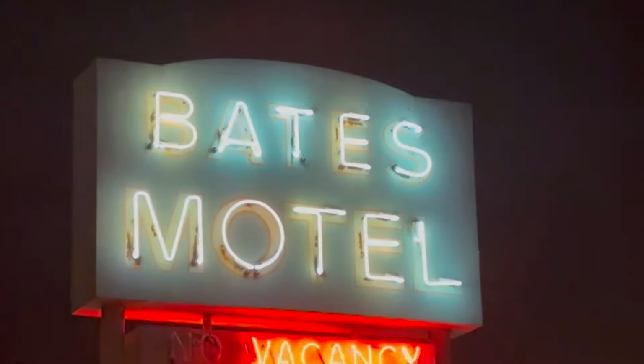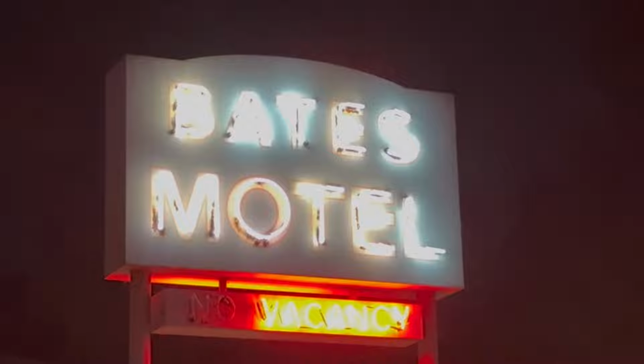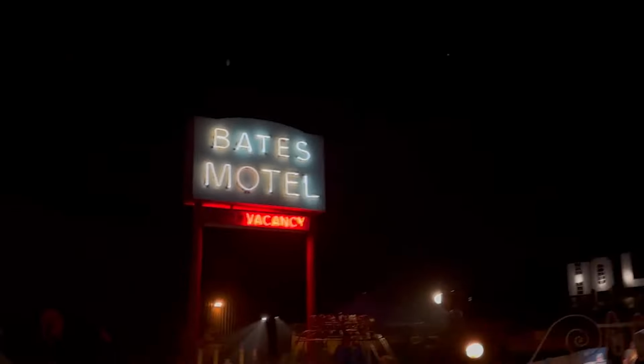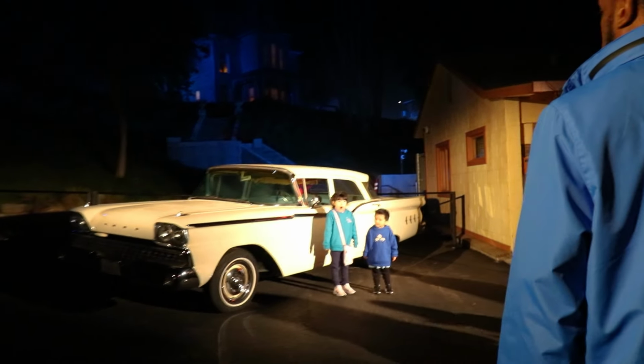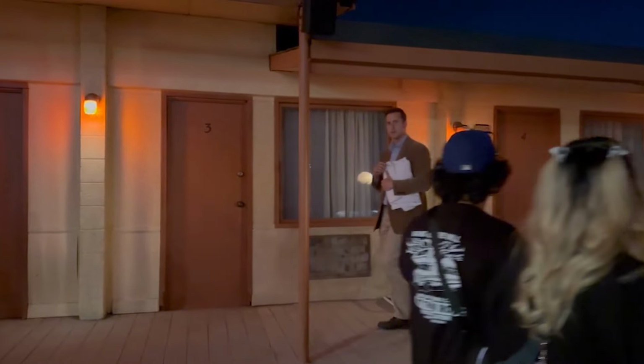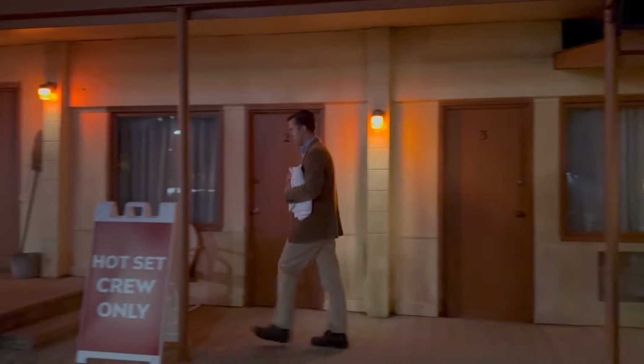Now's the fun part of the studio tour's 60th anniversary. We get dropped off right in front of the Bates Motel, and as you walk off, you're greeted with some cool photo ops with the Psycho Picture car, a replica Hollywood sign, and the iconic Glamour Tram. If you're lucky, you can even get a close encounter with Norman Bates himself.